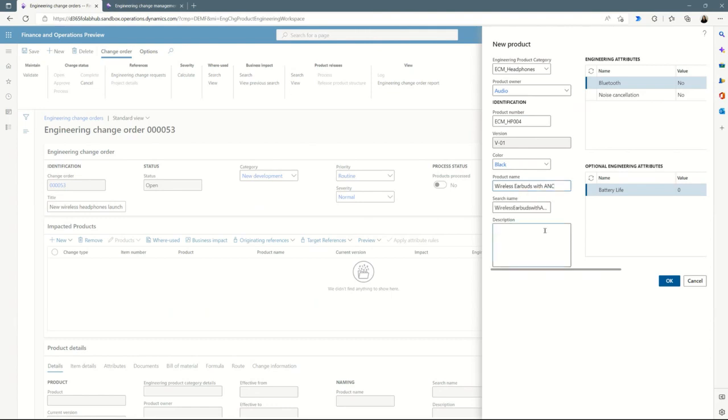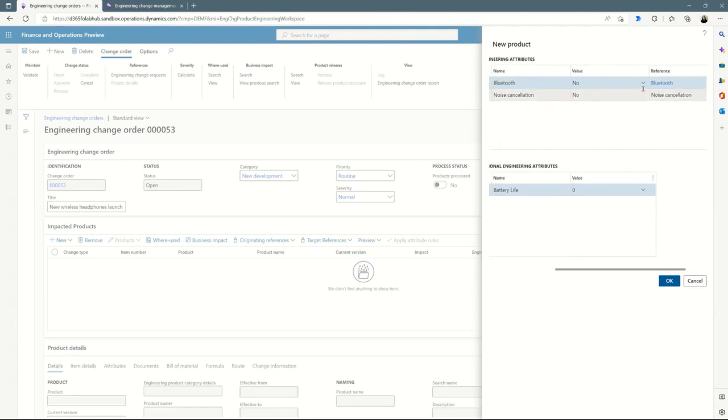And then I'll add a description for my headphones that just talk about what is the product. So it's by Contoso Audio, they're wireless earbuds with noise cancellation. Over on the right, these engineering attributes that were defaulted, I need to set the values. So Bluetooth is going to be yes, noise cancellation will be yes, and then my battery life will be 8 hours for these earbuds.